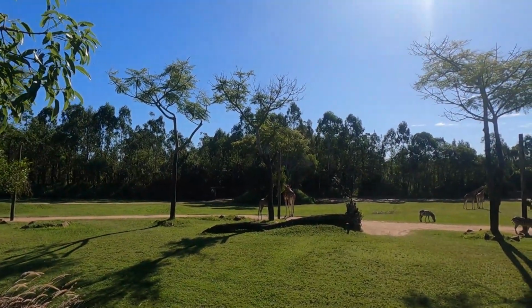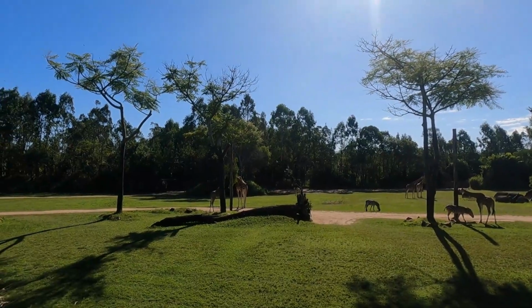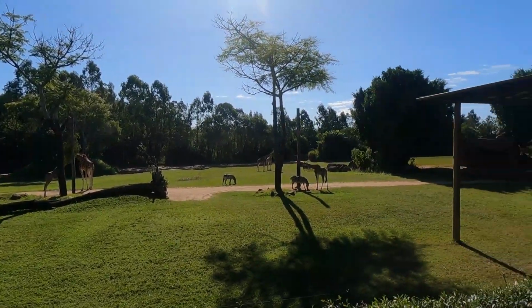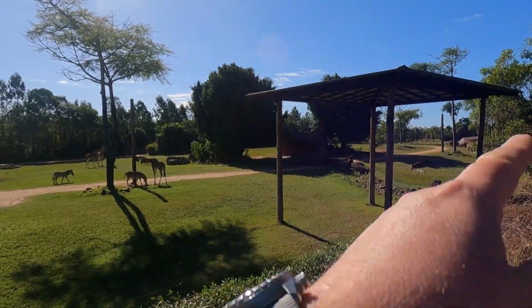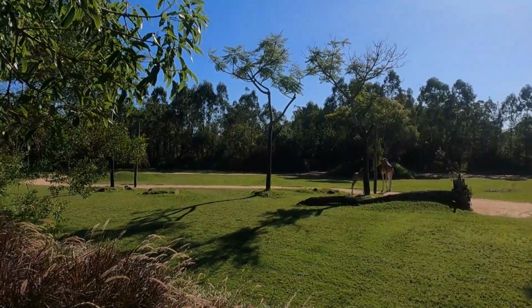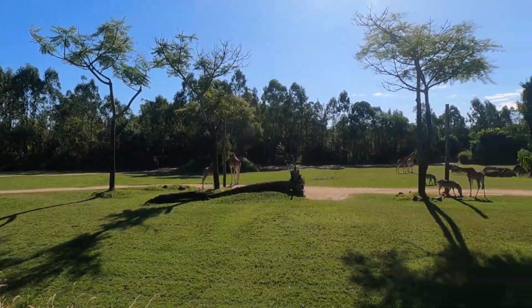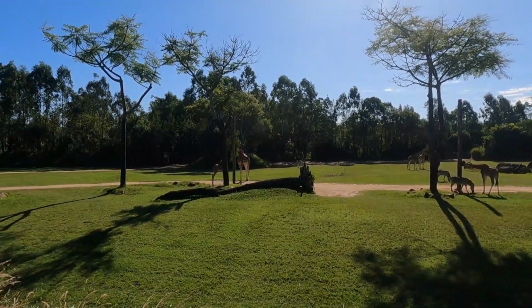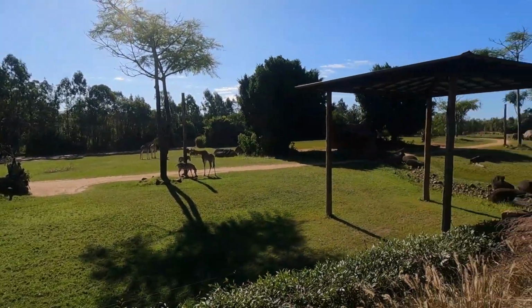Australia Zoo today, Steve Irwin Zoo at Beerwah. Checking the zebras and the giraffes out. There's some rhinoceroses over there. Just out of Beerwah's the Australia Zoo by Crikey Zoo. Steve Irwin Zoo. See what else we can find.